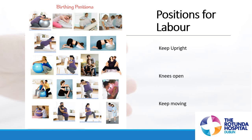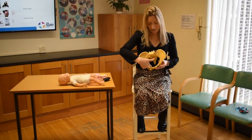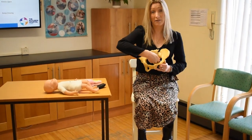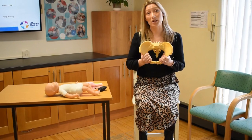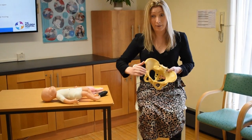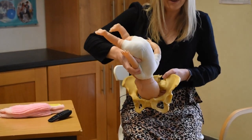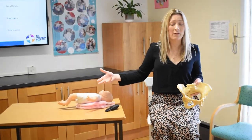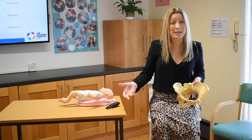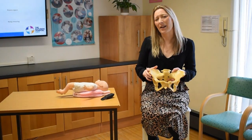Knees open, so why is that important? Well, if your knees are wider than your hips, whether you're kneeling, squatting, standing, your pelvic outlet, so this part here that your baby needs to fit through, this actually expands, and it can expand to approximately an extra 25%. So you're giving your baby probably a little bit more than a quarter of extra room to move here. So again, it's a bit of a no-brainer. You'll find in established labour, your body is doing these things. It would be very unusual to see a woman in established labour sitting like this or like this. But in the early stages, I think be mindful of it.